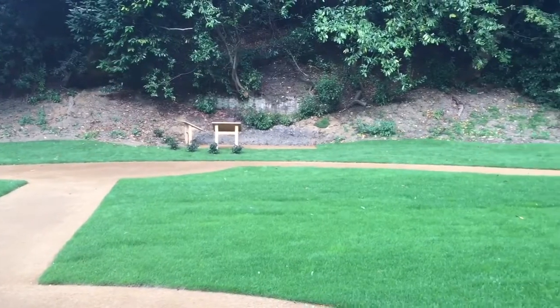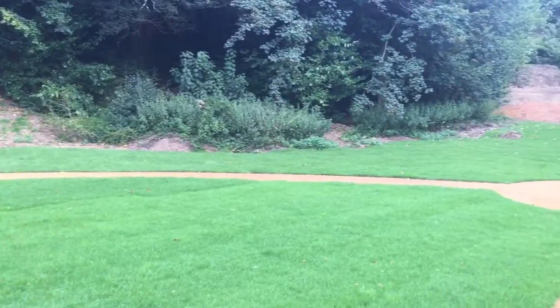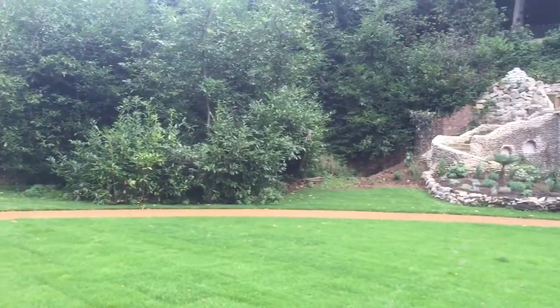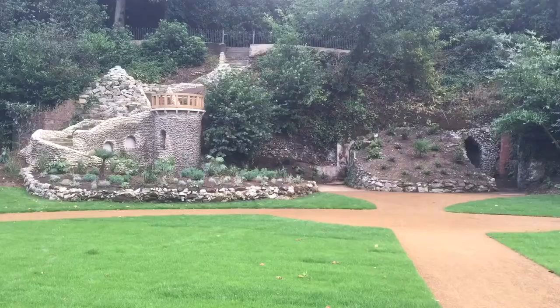When we rediscovered it back in 2010, underneath all of the secondary scrub and laurel and rhododendron was the bones of the garden, which had remained pretty much unchanged since it was recorded for a wonderful set of photographs by Country Life in 1899.